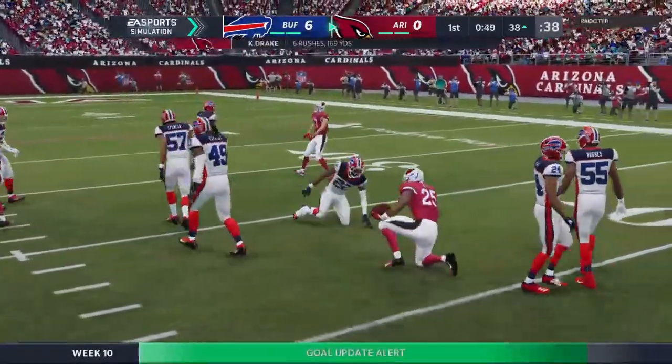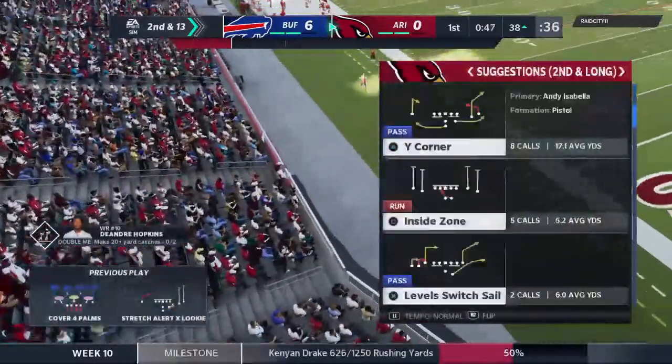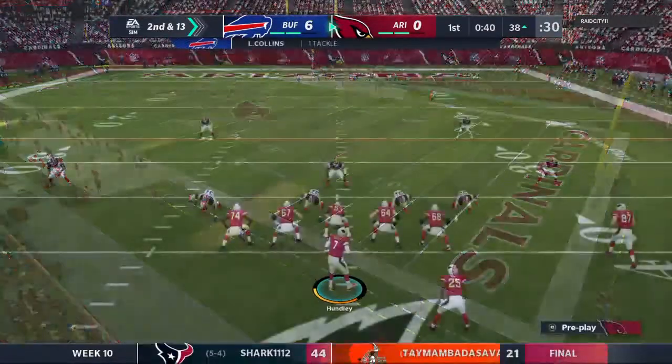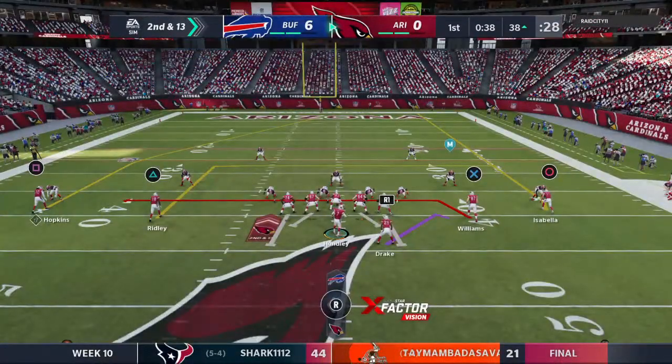It's a gain of 7 on the ground. 2nd down coming up. Decided to hand it off that time on the run-pass option. Appeared to be an easy decision. Just gave it inside. Nice steady gain.